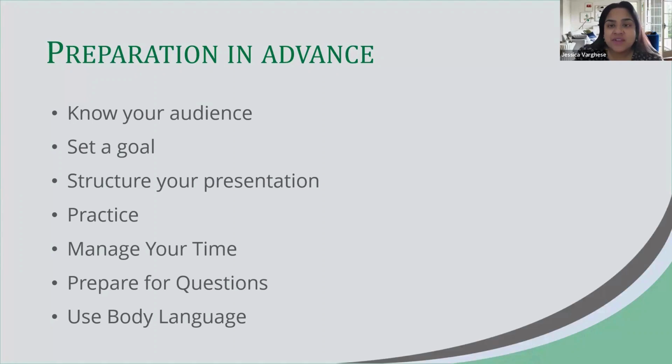Having structure is very important. As you present, you want to have a clear idea of where you're going, and you also want to make sure your listener can follow you on that journey. Most important is practicing. It takes a great deal of practice, just like anything else in life. The more you practice it and rehearse it at home in front of a mirror, in front of your family, the more confident you will feel with the material, and the more likely your presentation will flow when you're on that stage.